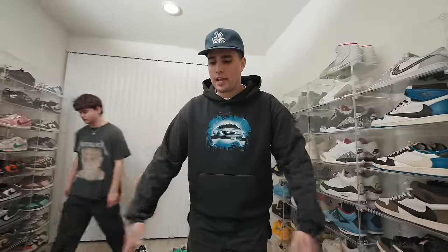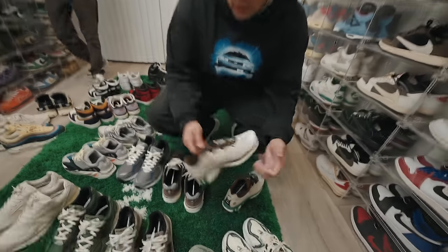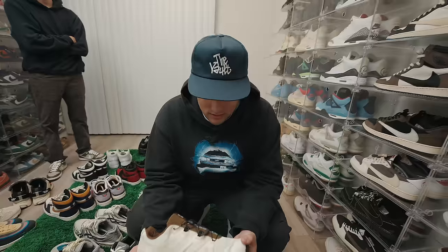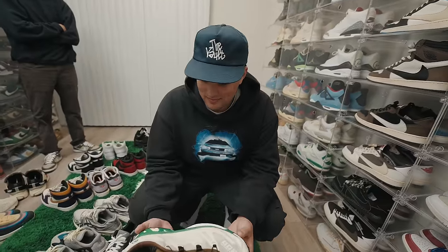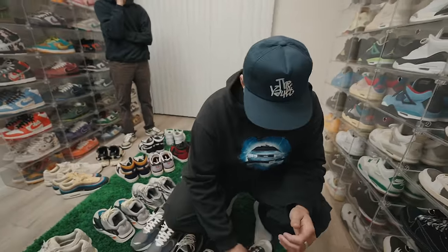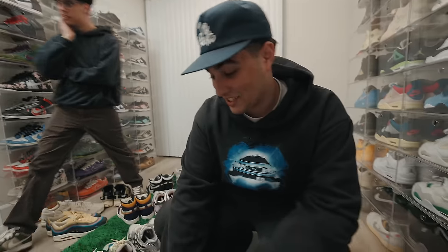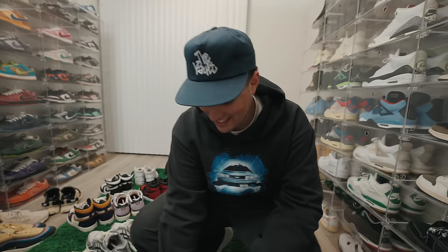These are all my miscellaneous runners that aren't Nike. Right here, a recent pickup, Salomon. I like these. I'll throw those in the shop. We'll be there soon, don't worry. Next year they'll definitely be there. The Salomons, I like those. It's just a phase, bro. Okay, it's just a phase.